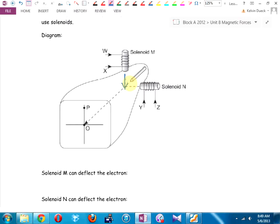Yes? And what if instead of having the magnetic field pointing down, I reverse the current? Which way would the magnetic field be pointing? It's meant to be really obvious. If I reverse the current on a solenoid, which way will the magnetic field be pointing if it was pointing down? Up. Okay. So up would be like that, still into the page with my thumb. That would deflect it to the right. You know what? A vertical solenoid gives you a horizontal left-right deflection, because of that right-hand rule, everything's perpendicular. What I want you to notice is that solenoid M can deflect the electron left or right.